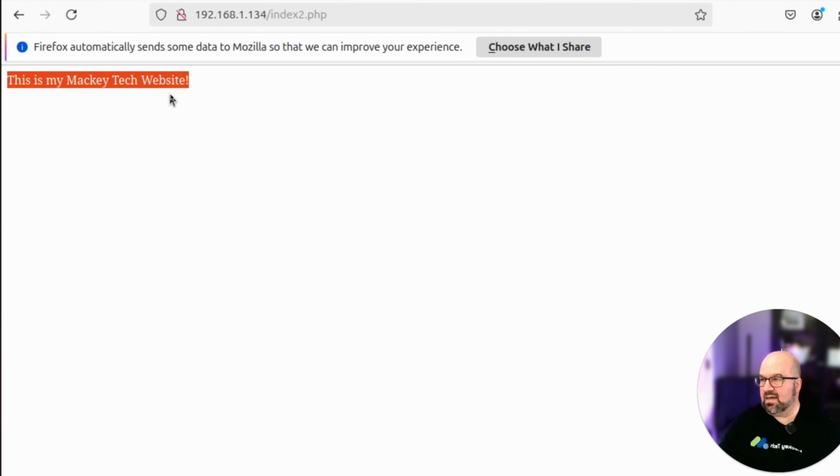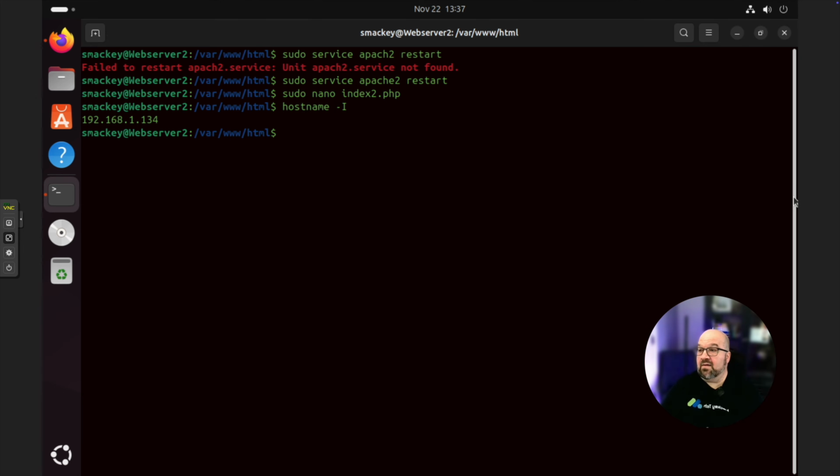So this is my Mackie Tech website. So the PHP script worked, the PHP is working, and so is the web server itself. So we have two files in there that are both working, and both things are installed. So now that we have the web server itself installed and we have the programming language PHP installed, we're going to go ahead and add the database, the MySQL.